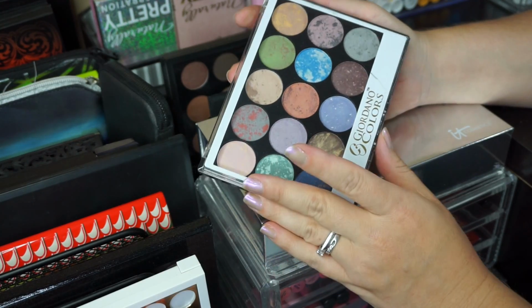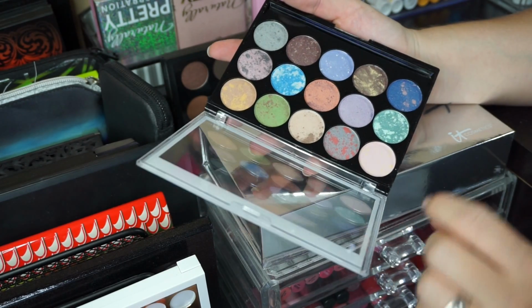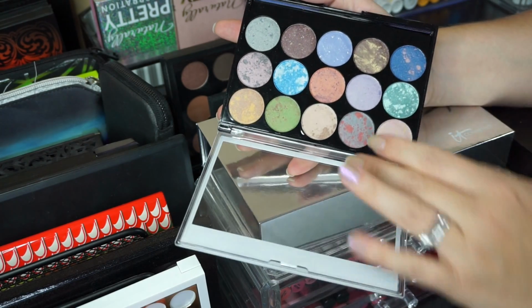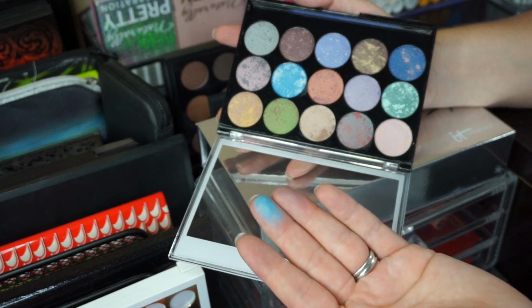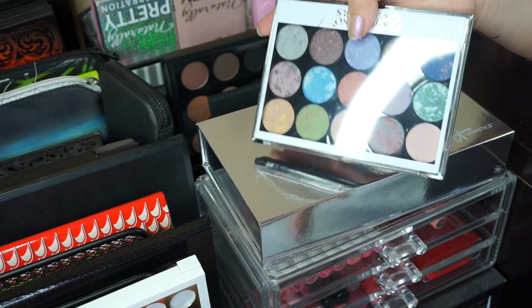This was around the holiday season when I picked this up. It was at Walgreens, I believe, and I just thought it was so interesting how they're marbled like that and baked together to create some very interesting colors that you may not see anywhere else. I think it was like $2 or $3 on discount or something like that. So I picked this up.